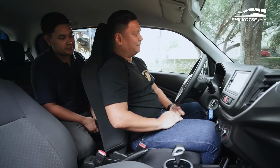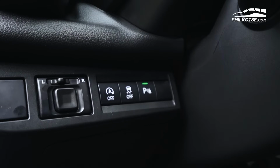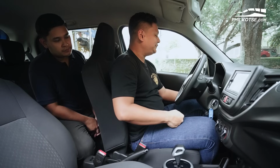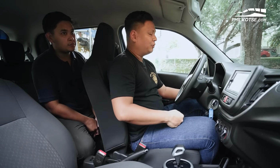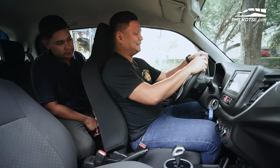One more thing that I love about the Suzuki Celerio here is that the switches right here behind the steering wheel, finally we see them all filled up. You got your automatic start-stop, your stability control, your parking sensors. It's amazing, and I love it.